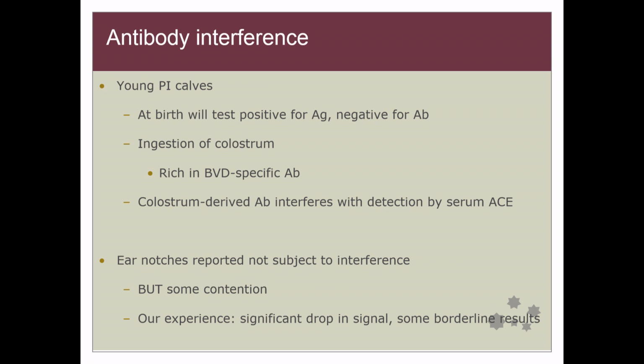And this is really one of the reasons that ear notches have seen such a rise in popularity, because the ear notches are reported to not be subject to the same interference. However, there's still some contention over that, and certainly our experience has been that even the ear notches suffer a significant drop in the antigen signal within those first few weeks of life. And we in our lab have certainly had some borderline and some false negative results in those very young PI calves with ear notches. And we heard about the Swiss situation earlier where there are some false negative animals that have then later on come to surface and cause a problem.